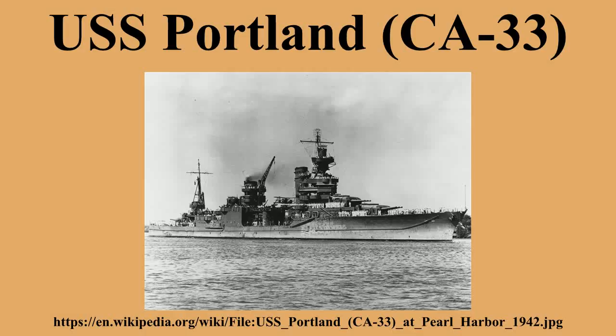Portland was laid down by Bethlehem Steel at its Quincy shipyard on the 17th of February 1930. The machinery was provided by the builders. Portland was launched on the 21st of May 1932 and commissioned on the 23rd of February 1933.